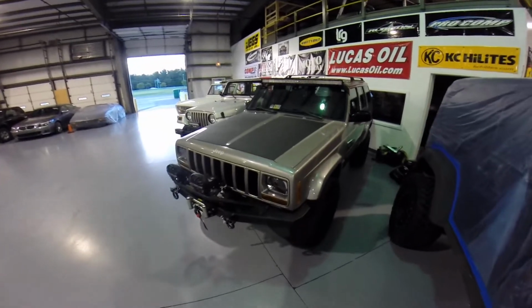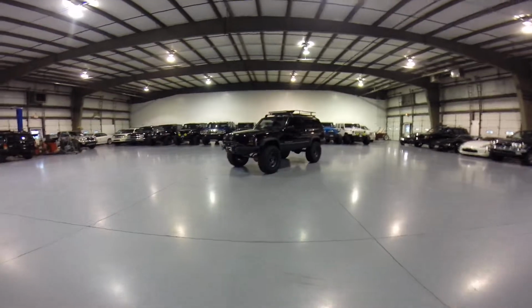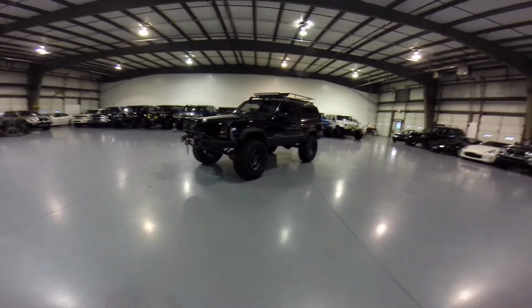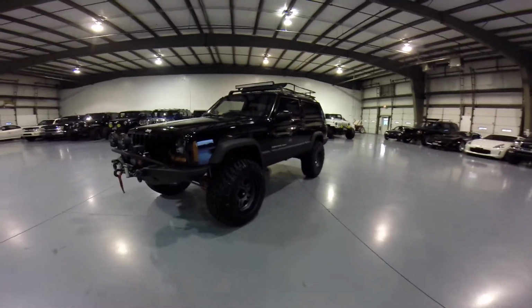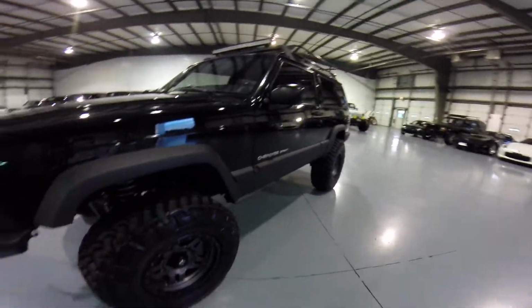On this one, we did the raised portion of the hood, the side steps, rocker panels, and we do it just about on every Jeep that we have. Really adds a really nice touch to it. So we have our full Kevlar package all the way around the vehicle.